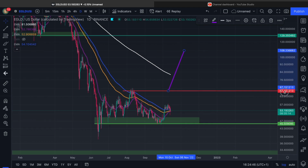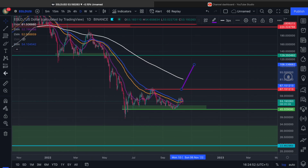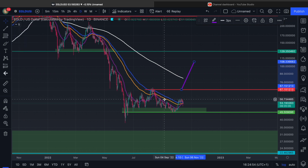But yeah, it's really amazing to see that this is the first time in a very long time, since back in March, that EGLD is technically bullish on the daily time frame. We need to see these EMAs continuously held, and that's when we're going to head back to the $67 key resistance, back to this $100 target.